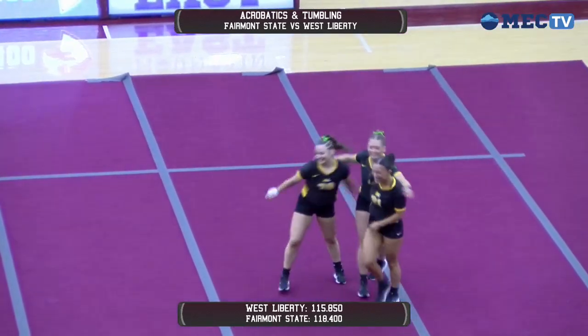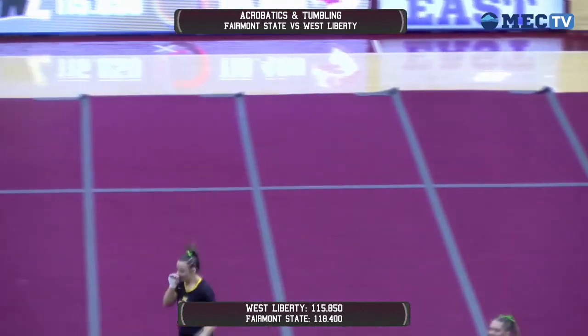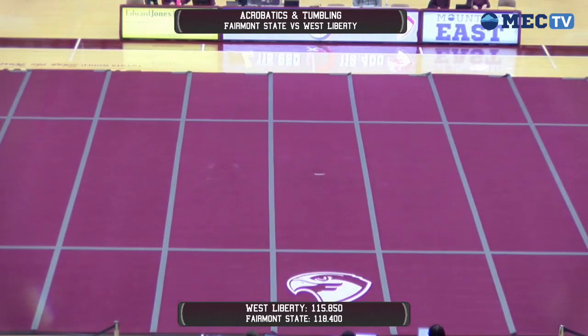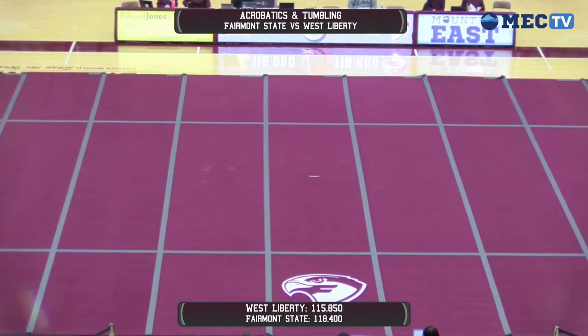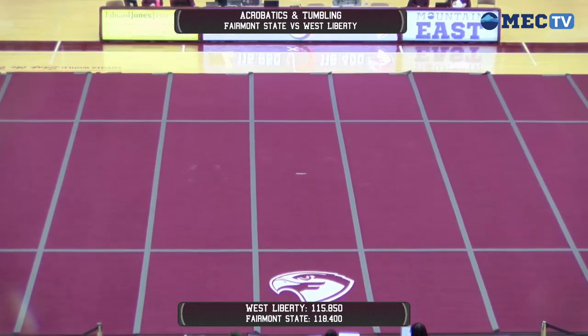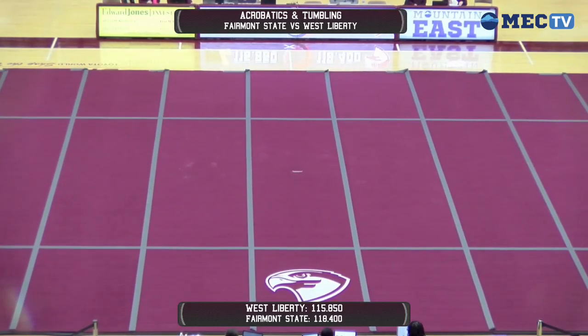Nice and clean round-off fulls there for West Liberty. You'll see a few teams I've seen this year do the round-off fulls instead of round-off back handspring fulls. It does help eliminate that back handspring deduction that you might get with timing, or even with legs that come over, bent legs, separated legs. So you get a little bit less deduction there, and it's not any different in start value.